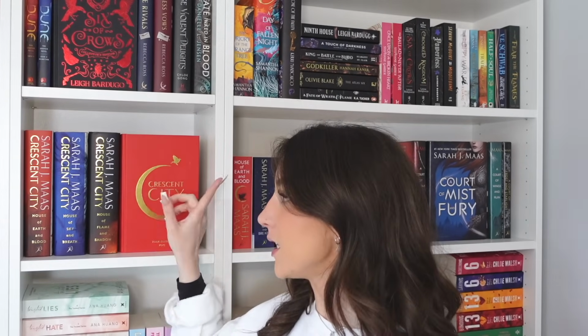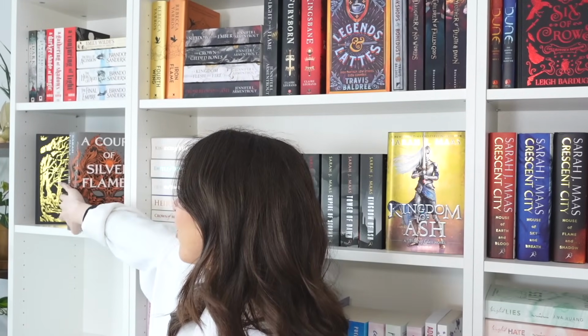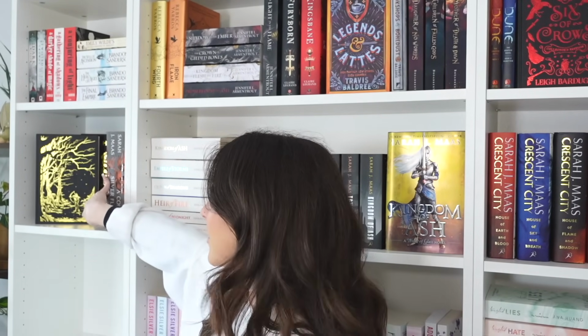Not sure how I feel about it, but I've ended up spreading these ones out so that I have my tour edition of Crescent City facing out this way. This shelf you can't quite see, but the one that had my Throne of Glass stuff on is staying the exact same because I really liked how that looked. I ended up putting my special edition facing out this way, and then I just have my random copy of Silver Flames that doesn't really fit in with everything else sat there as well.